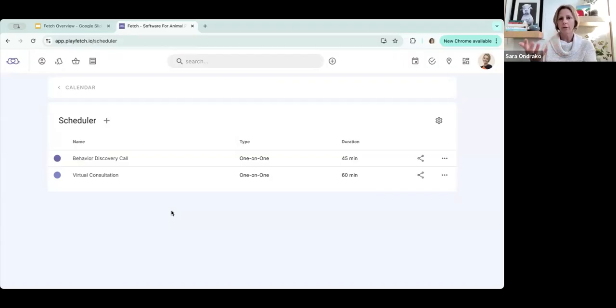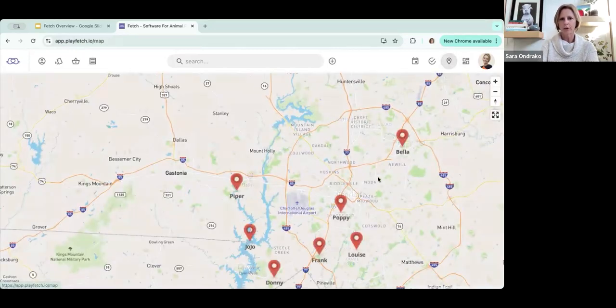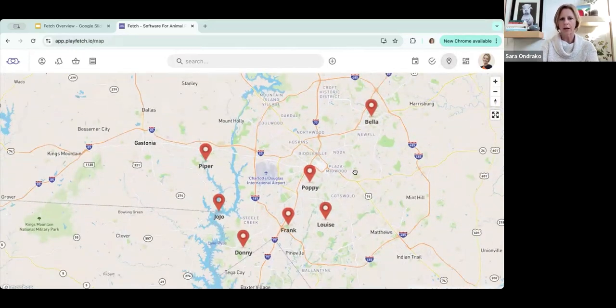But then maybe on Thursdays and Fridays, you're on the northeast side of the city. So you create a scheduler for people to select times with you in person for Thursdays and Fridays. And they only see the Thursday and Friday link because you don't want them on the same day as your south side people. So that's a neat little feature to help you with scheduling, especially drive time and things like that.